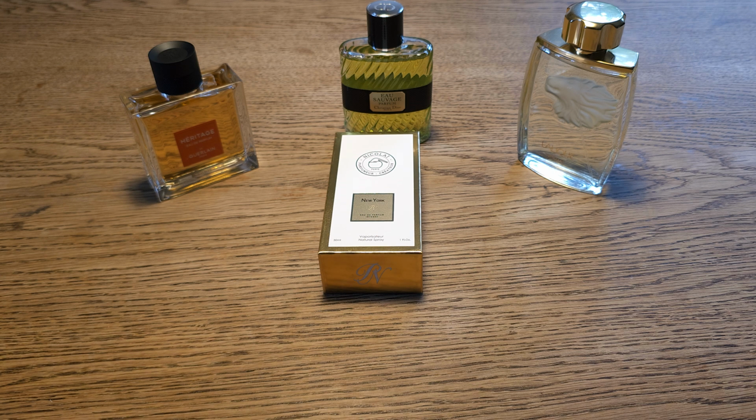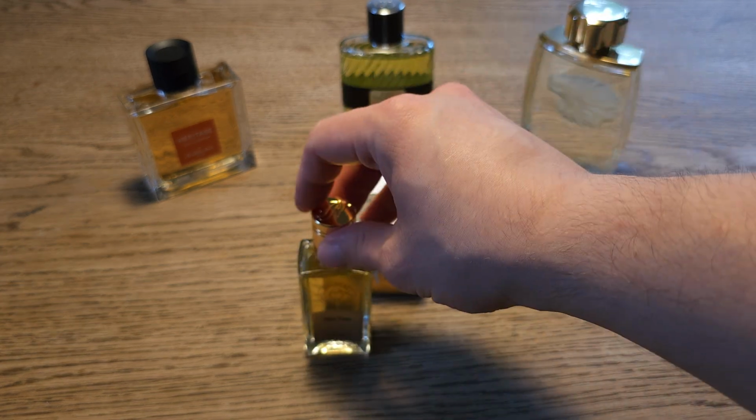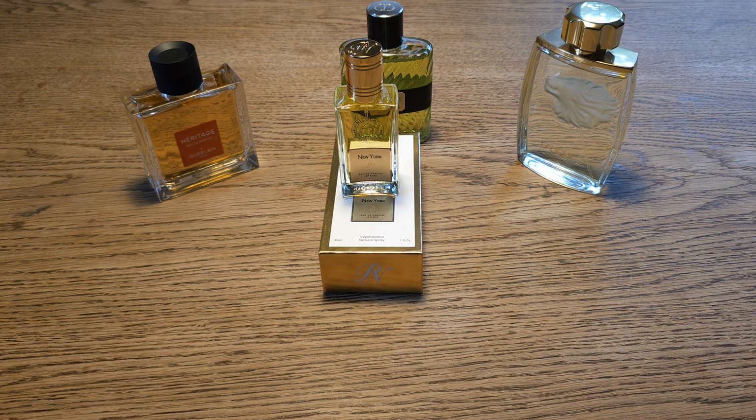2 sprays, good sprayer. Let's put it here. That's very pleasant. I wasn't sure which one I think this would be most like, but the big citrusy opening reminds me of the Eau Sauvage Parfum. Lots of bergamot, some fresh floral notes, some aromatics.